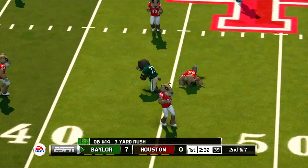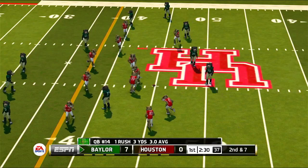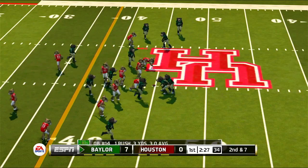And they make the stop at the 45-yard line. The option keeper gets him 2, maybe 3 yards. That'll make it 2nd and 7.